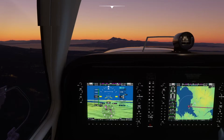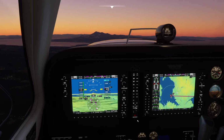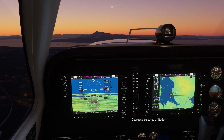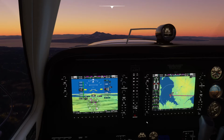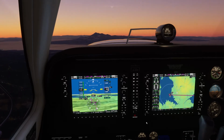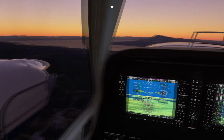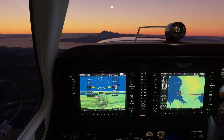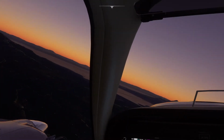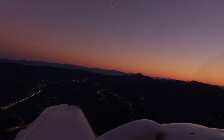All right. So I think we're going to have to go a little bit higher. So we're going to go up to 5,500 feet. Then we're going to have some hills in the way. And we'll turn on nav. We'll get back on course here. But it's all looking good.